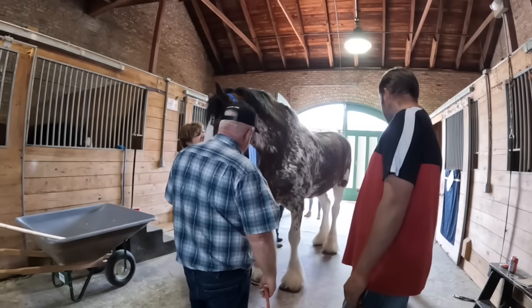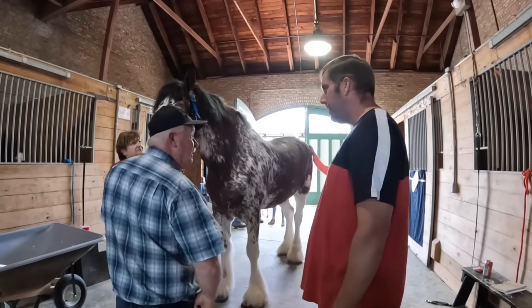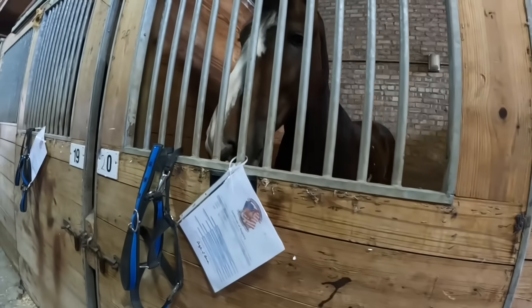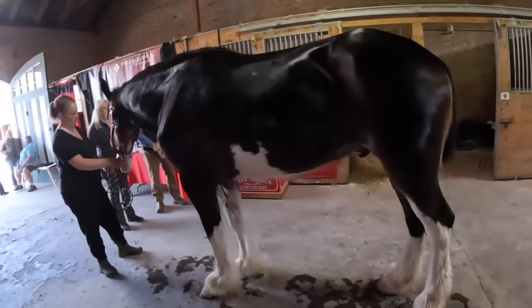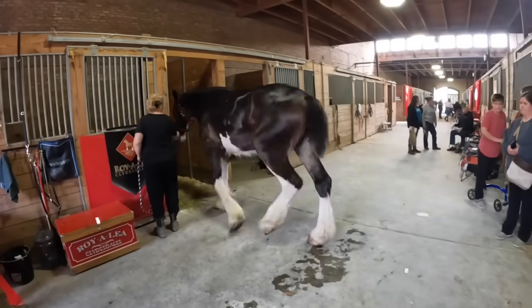The man said that she was 18 hands tall. Bet you'll have a good day tomorrow. Good luck. We walked around a little bit more after seeing Brielle, but none of the other horses compared to her after we had met her. She was just perfect. The other horses were beautiful and awesome and amazing, but she had our hearts.